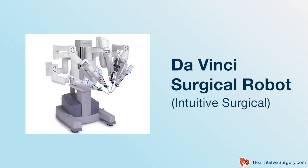The best approach for any patient having mitral valve repair is one that doesn't compromise on safety or the quality of the mitral valve repair. That's front and central. The approach that works best for most of the patients that come to see me is the robotic mitral valve repair.